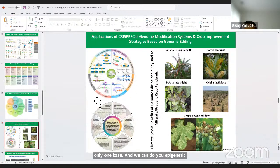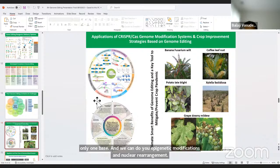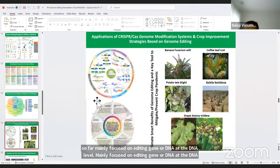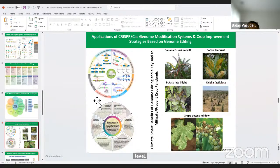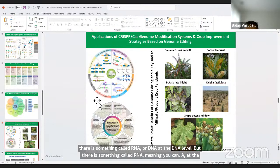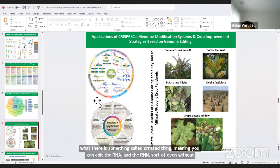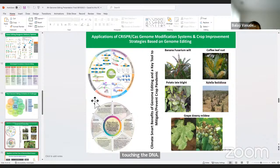Nowadays, all the genome editing we have been talking about so far has mainly focused on editing at the DNA level. But there is something called RNA editing, meaning you can edit at the RNA stage, even without touching the DNA. And lately, there are a few papers which prove that you can edit the protein directly. It's called protein editing. So editing has come from DNA to RNA, and now even to protein. Such is the advancement of this technology.